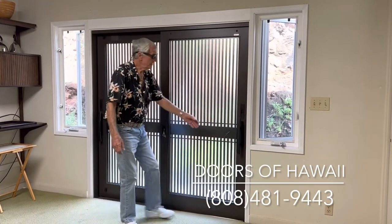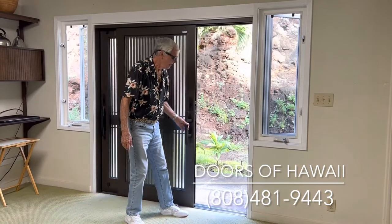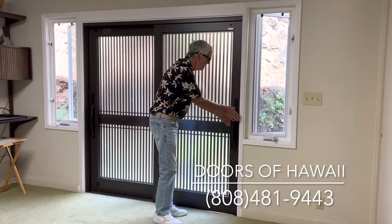And if you'll notice here, again, the ease that they open. I mean, this is phenomenal. And also the beautiful glam handles and, again, how they lock.